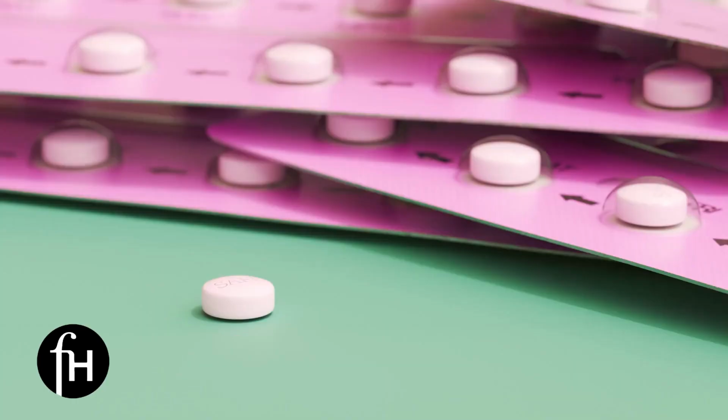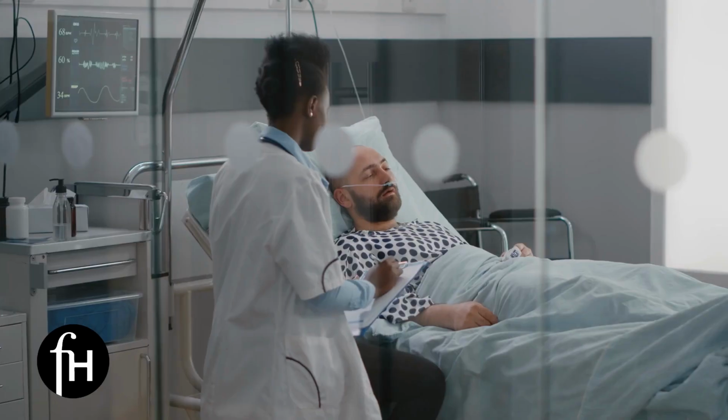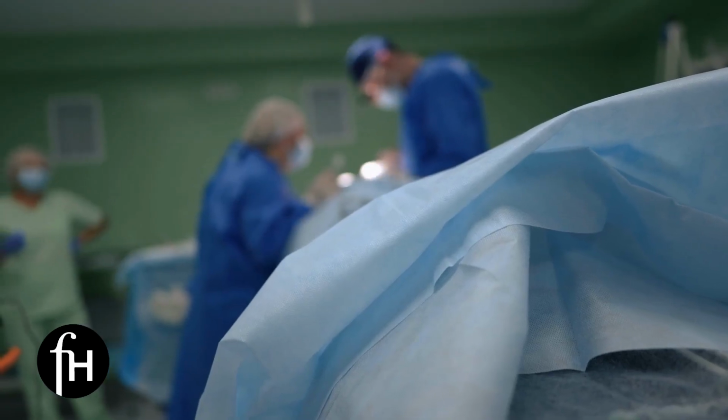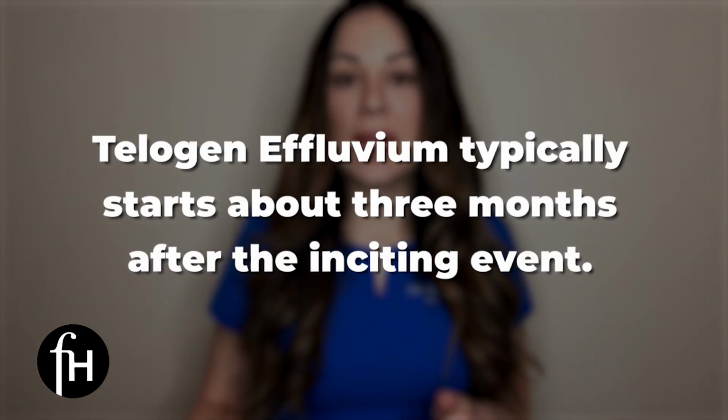There are also several other causes for telogen effluvium, and that includes stopping or starting an oral contraceptive pill, being hospitalized, being very sick, undergoing a major surgery, or starting a new medication. So telogen effluvium typically starts about 3 months after the inciting event, but the good news is that it only lasts about 6 to 9 months as long as that inciting trigger has been removed. So most of the time, telogen effluvium resolves on its own without any intervention whatsoever.